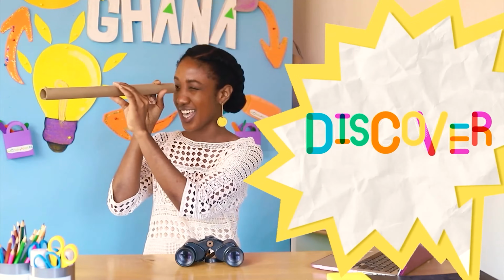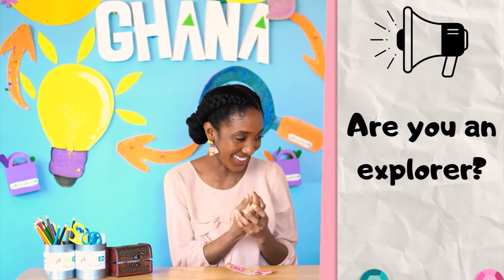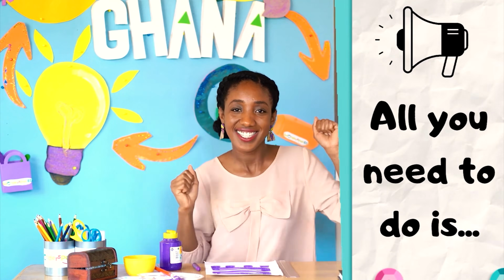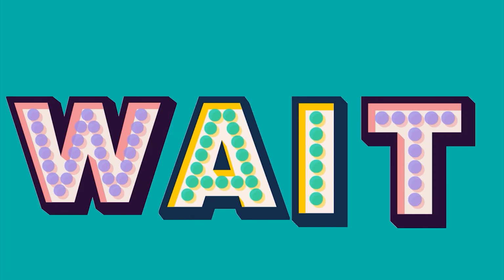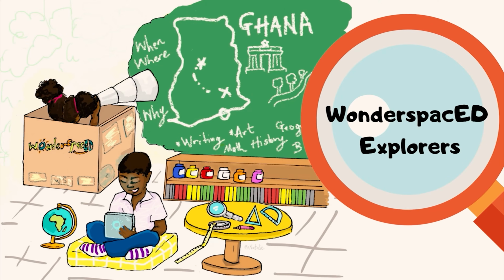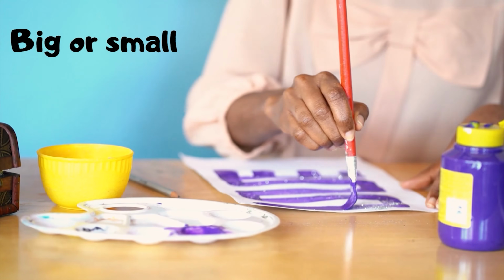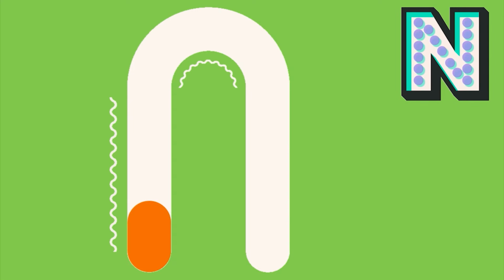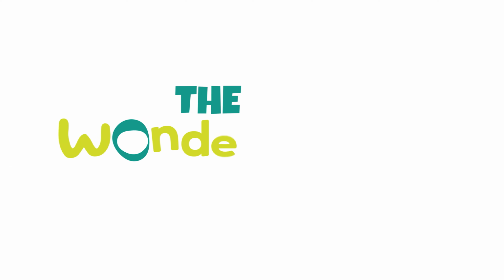In a place you want to discover, there's so much to uncover. Are you an explorer? Yes! Then join us on an adventure. All you need to do is look closely, think carefully, solve many problems. But wait, that's not all. We are the Wonderspaced explorers. We create things big or small and beautiful. We are wonderful. We are wonderful. La la la la la la la la la la.